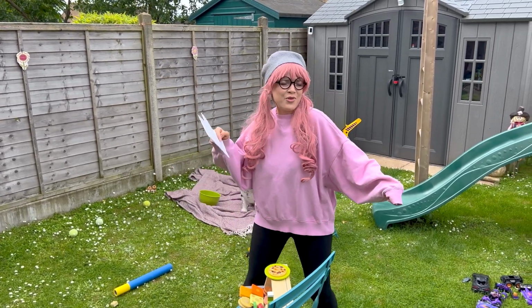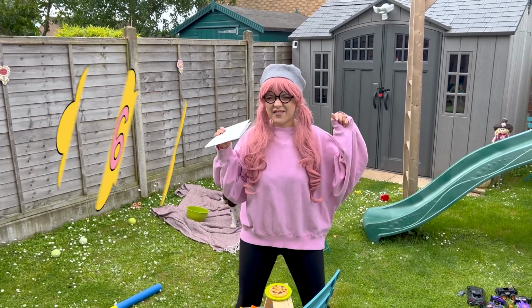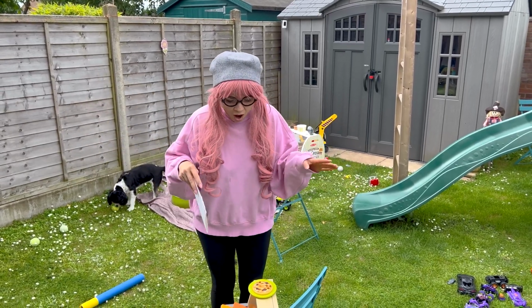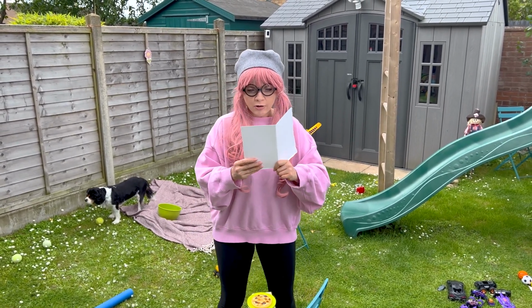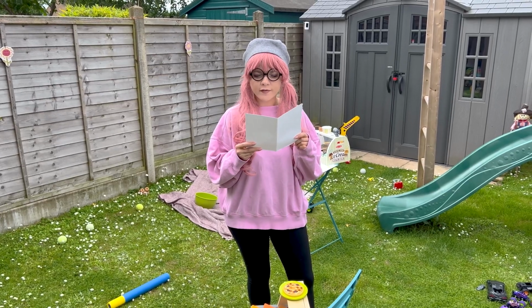Today I'm really excited because I'm gonna go through some challenges. I have 6 stations with 6 colors and 6 different kinds of toys. Oh, we have, alright, I cannot look. I need to read it in here. Alright, first challenge. You need to find the red station and solve the puzzle.